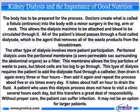The other type of dialysis involves more patient participation. Peritoneal dialysis uses the peritoneal membrane, a semi-permeable sac surrounding the abdominal organs, as a filter. This membrane allows the tiny particles of waste to pass, but blood cells are too big to go through. This type of dialysis requires the patient to add the dialysate fluid through a catheter, then drain it again every 3 or 4 hours, then add it again and repeat the process about 5 or 6 times every day. It takes about half an hour to drain the fluid.